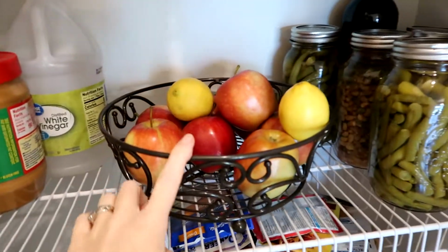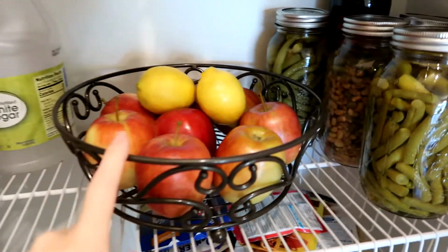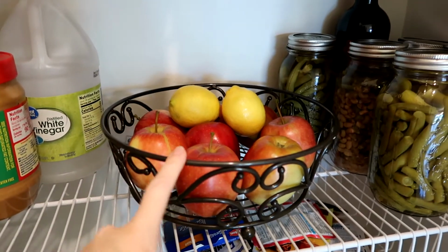I just brought the old fruit basket in here, and they're already digging into the apples. But I'll keep this in here because I want to get some kind of Lazy Susan or something instead of this for the countertop.